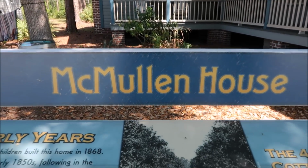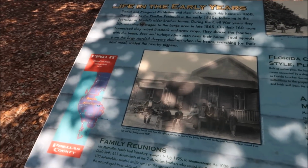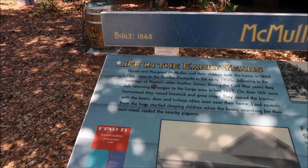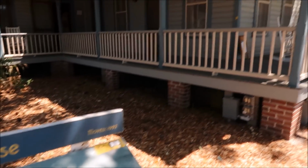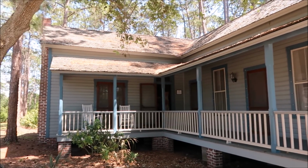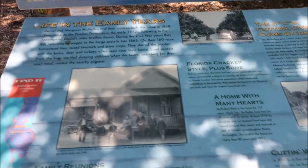This was in one of the books in Brooksville. Oh, it's really blurry, it looks like. So this is the McMullen house, built in 1868, and they moved it here in 1992. Look at this house. It's cool how they can actually move a house. All right, so let's just go right on in.